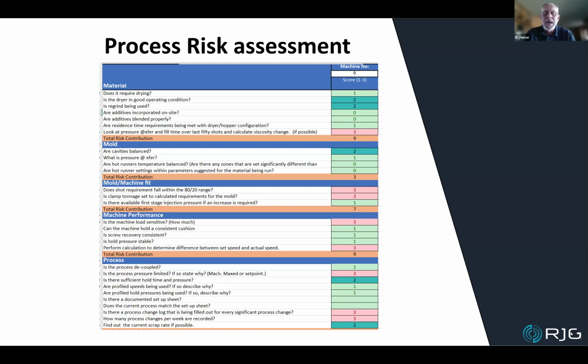So that's the way that these things weigh each other. What if you've got high risk material? You've got an issue with mold machine fit. So you're using 10% of the shot capacity. So it could be residence time issues, could be other things. What about machine performance? Well, it probably needs to be very good. You're breaking rules. So I kind of want you to just get an idea of how we utilize this contextually. So this is our process risk assessment that we go through.